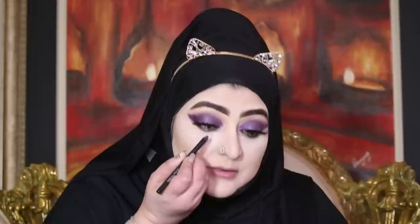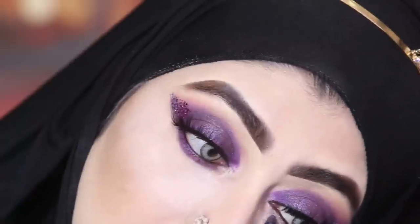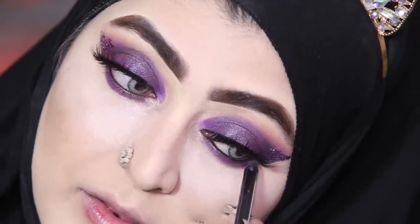And for the lower lash line, I'm again using the same pencil, the white one, the Nest by Inglot, and I will take the same shade.